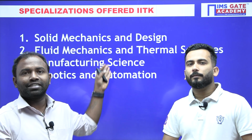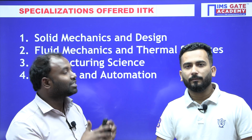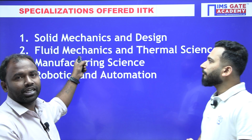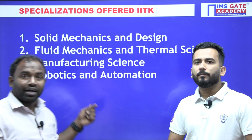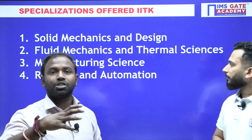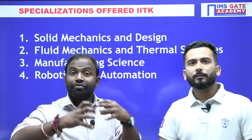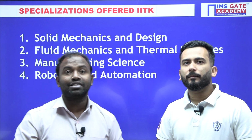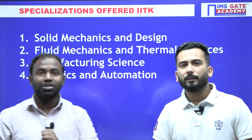Similarly, for fluid mechanics and thermal sciences, the student who is very strong in the basics of thermal sciences as well as thermodynamics may choose this specialization based on the criteria of IIT Kanpur. And similarly, for manufacturing sciences, the student who is very aware of the basic manufacturing processes and has a command of manufacturing sciences may go for it by clearing the criteria of the IIT Kanpur Mechanical Engineering Department admission procedure.